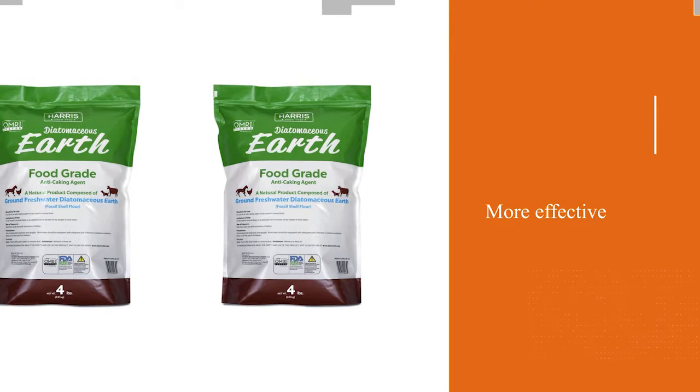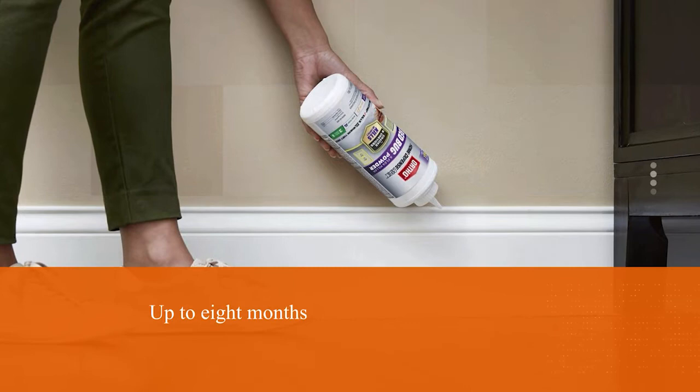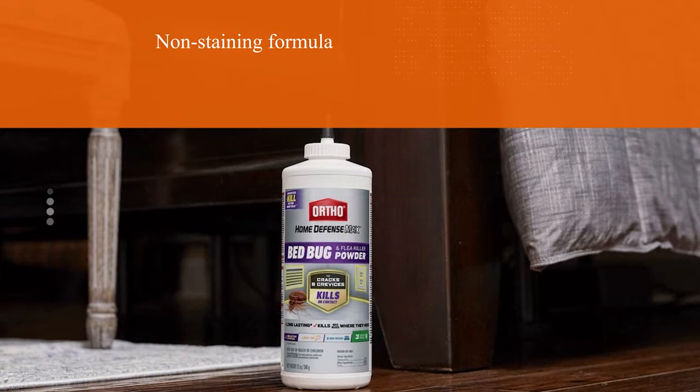Number 2: Ortho Home Defense Max Bed Bug. Many users regard Ortho Home Defense as the best way to exterminate bed bugs and other crawling insects. Not only does it kill bed bugs on contact, but it also keeps them away for up to 8 months. The active ingredient is deltamethrin, which destroys the eggs and larvae as well. The non-staining formula means there's no risk of damaging carpets or other fabrics. Another plus is that it's odorless, so there's no chance of that awful pesticide smell that some poisons have.